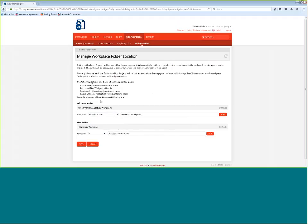You'll see up here some following tokens. These are little tokens that can be used to search users' machines so you can know exactly where to build it within the file structure. So I'm going to put these both in the desktop in this example. And with the Save button, you can also come in here if you want to and change the name of the folder.